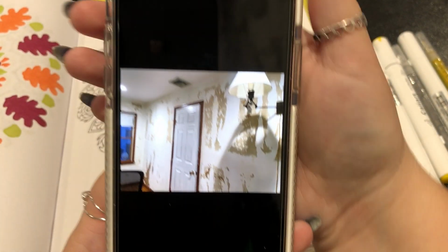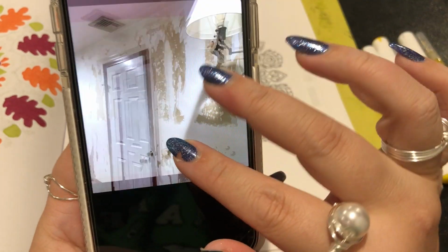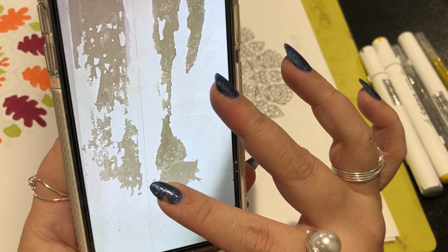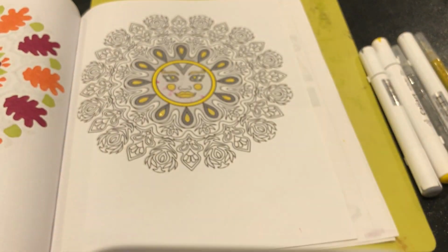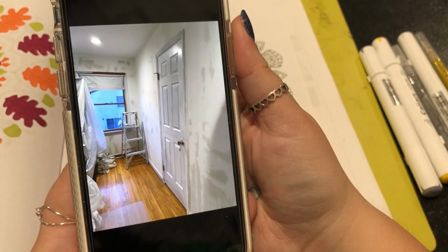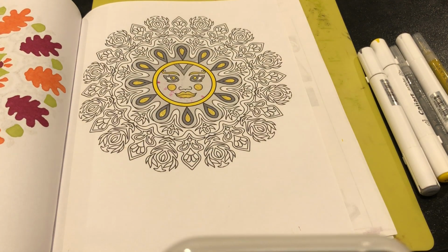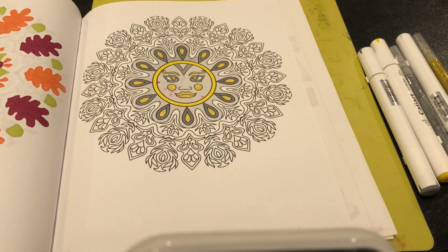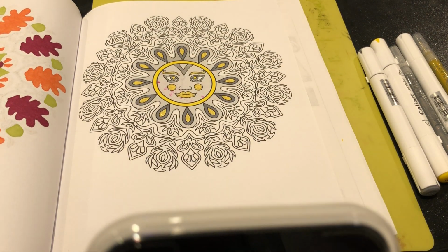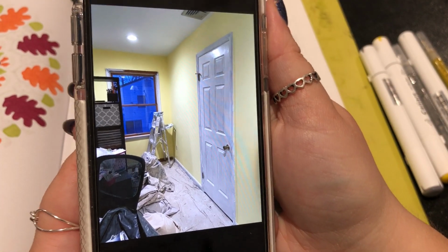I think I definitely did show you this. So that's what the walls looked like on the first day. Like, it was trashed. It was rough. And then the spackle day is they spackled it, and it looked like that, which was much better. And then now they painted it, but it's still a little bit textured, so they had to re-spackle. So there, it is a bright yellow, and I'm so excited.